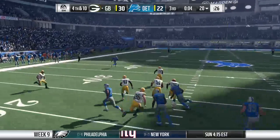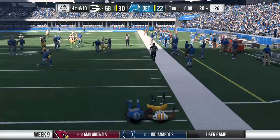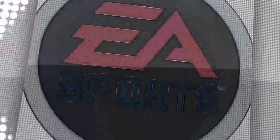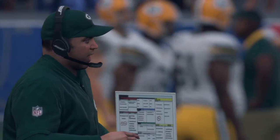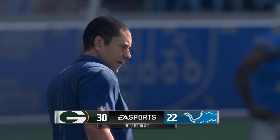His first punt, 48 yards. This one looks equally as good. And that is going to do it for this third quarter of action. We'll return with more after this break. You're watching the NFL on EA Sports.